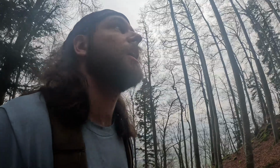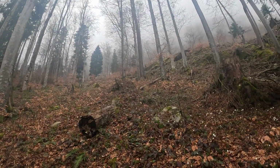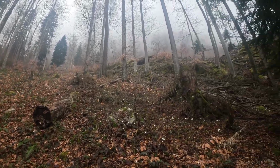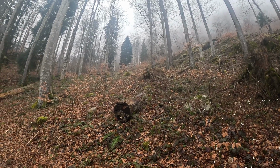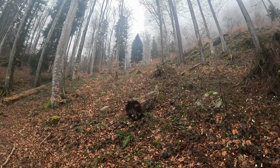There it is. I can see the road, and it's just up there. Switchback number 5, and then there's number 6 just up there, and then there's the road just by that tree, way off there in the distance. Almost there, almost there.